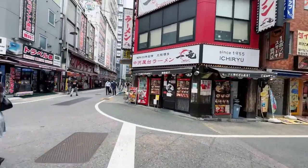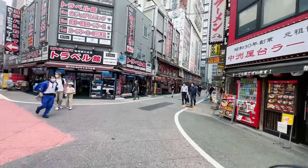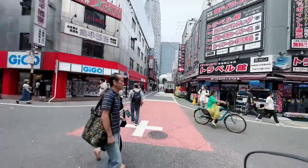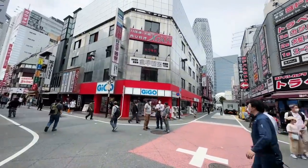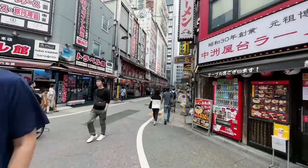Wow. Yeah, this is one area that's changed. The Sega has changed to Gigo. It just feels different. All right, we'll walk over here.